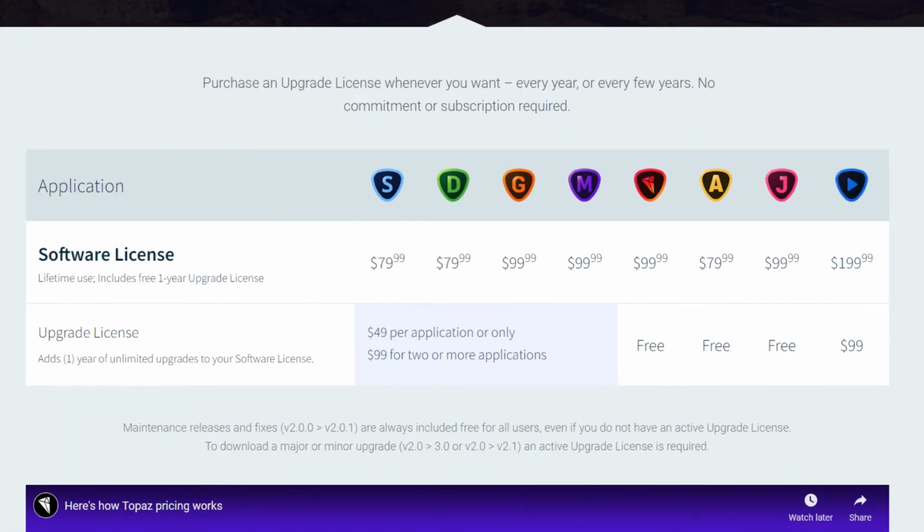However, Topaz Video Enhance AI is a bit expensive. It's $199.99 for lifetime use, but only with 1 year free updates. You will have to spend another $99 if you want to upgrade for another year.